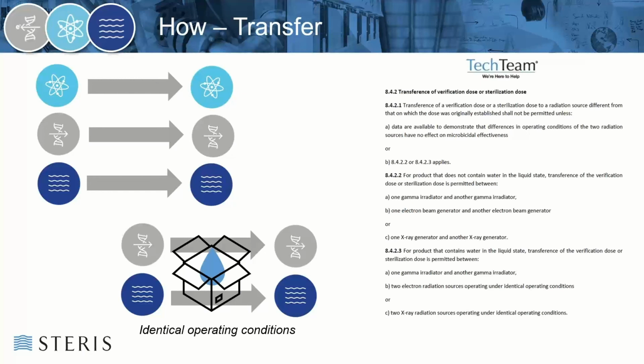In general, there's a little bit of a pictogram here on the left to highlight some of the main considerations. From a high level, in most cases, and there is an exception there, you can see at the bottom, from gamma to gamma, E-beam to E-beam, X-ray to X-ray, it's not necessarily an issue. It's pretty straightforward and usually allowable under the standard.